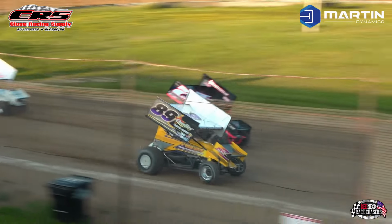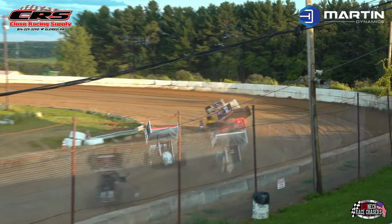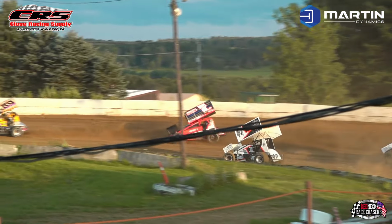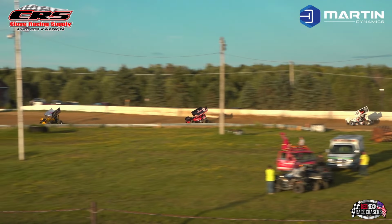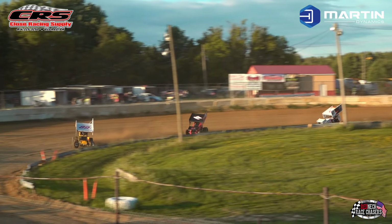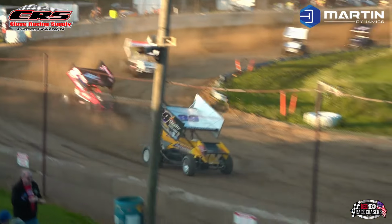Flag is out, we're off. And Stillwagon has taken off into turn number 1. Farnham's going to be up top. He's going to try and make up some ground back that way. Kyle Drum sitting in third, top 2 to the redraw.